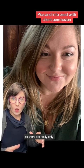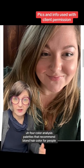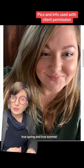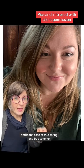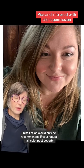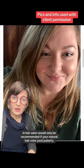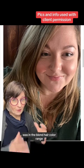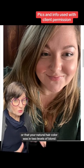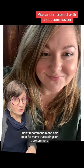So there are really only 4 color analysis palettes that recommend blonde hair color for people. So that would be light spring, light summer, true spring, and true summer. And in the case of true spring and true summer, blonde hair color in hair salon would only be recommended if your natural hair color post-puberty was in the blonde hair color range, or that your natural hair color was in 2 levels of blonde. I don't recommend blonde hair color for many true springs or true summers.